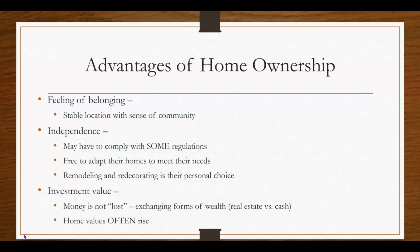Needs versus wants. When considering the costs associated with acquiring housing, it's important to know the difference between housing needs and wants. Needs are basic necessities, while wants are things that you desire. Wants almost always cost more than needs. Sometimes people have wants that cost far more than they can afford with their current incomes.